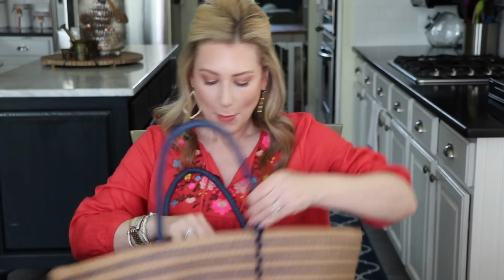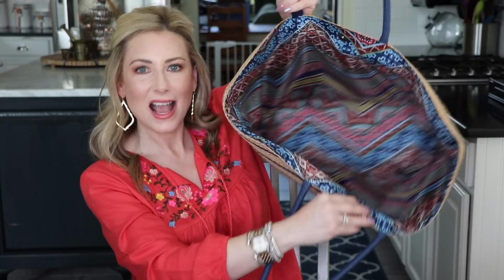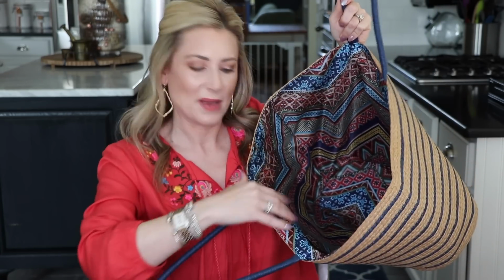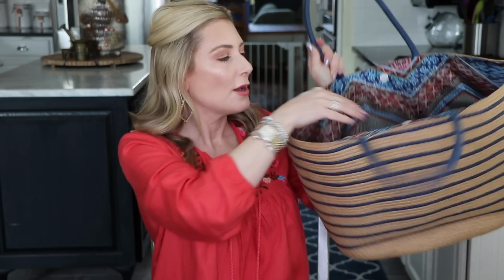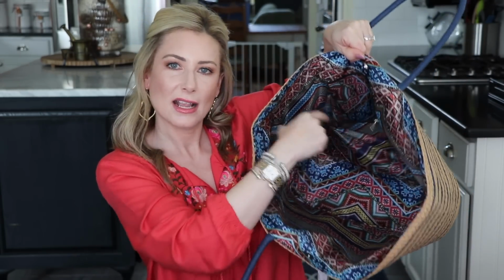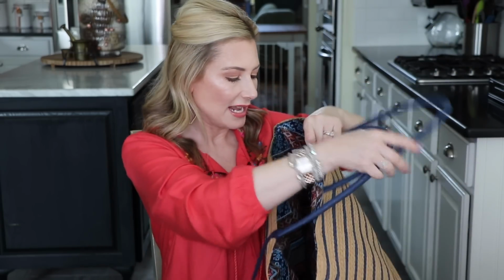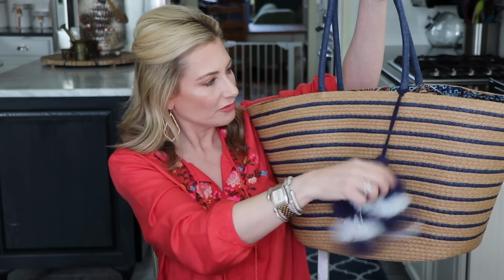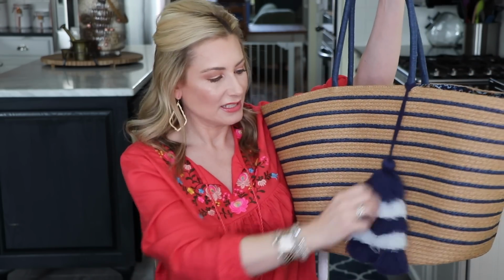But inside, it's lined, and I haven't really seen that in a straw bag, and I feel like your stuff is contained a little bit better. It does have a magnetic closure, but what I also really like is it actually has a zippered interior pocket, which is really handy in a giant bag of this size. I should also say these tassels are removable if you aren't into that, or if you want to switch them out for something else, or you can keep them here and just keep playing with them like I am doing.